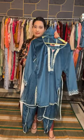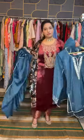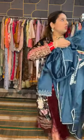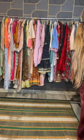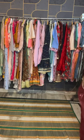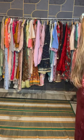Priced at 2695 as mentioned. 38 to 44 sizes available in this 3-piece set. So yeah, this is one from the velvet collection. I'm going to take you through the next of what I have in the velvet collection.